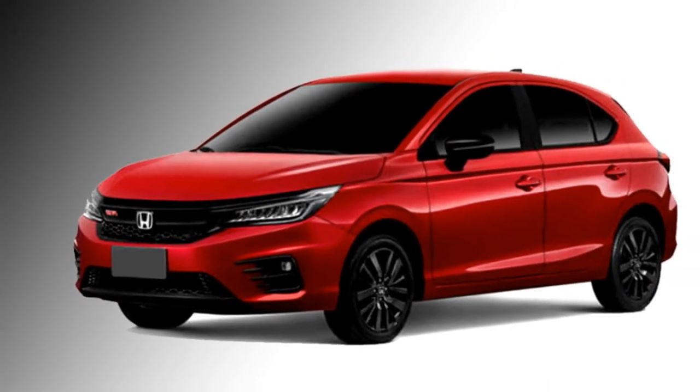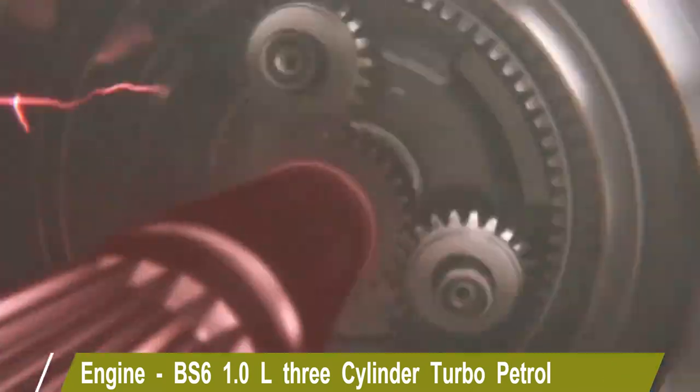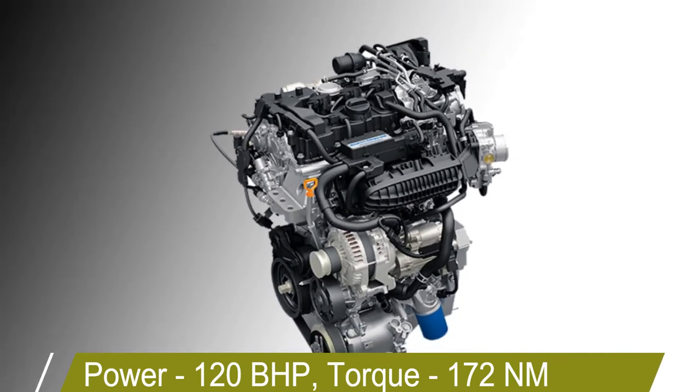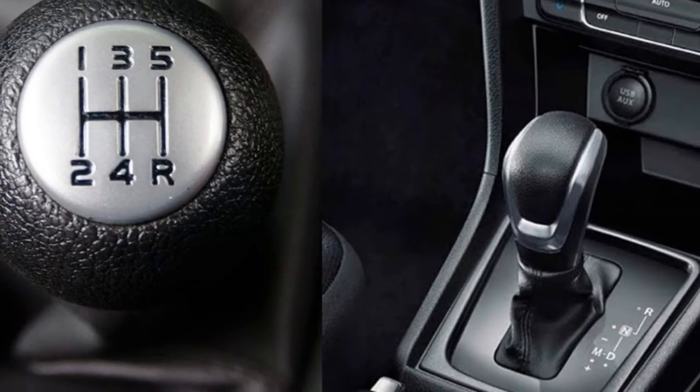Talking about the power, the hatchback gets a BS6 compliant 1-liter 3-cylinder turbo petrol engine, which can generate 120 bhp of power and 172 Nm of peak torque. The engine is mated to an optional manual or CVT gearbox.